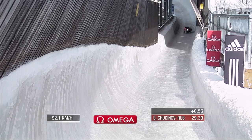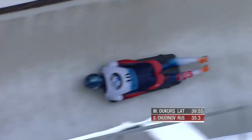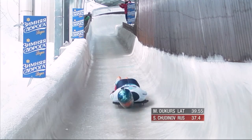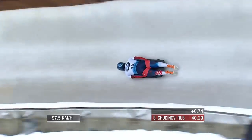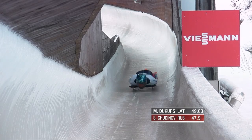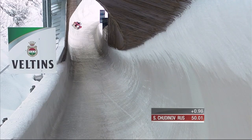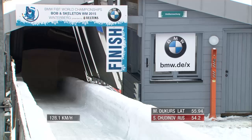Well, our top 3 that we expected to be the medal contenders, both Dukars brothers and Tretyakov, are a couple of steps ahead of anyone else in the field. Chudy, 10th starter in 10th place at the moment on split times. He's going to be over a second behind at the line. Surprised. I mean, this, again, medalist at the last World Championships in St. Moritz in 2013. 2 kilometers down at the bottom.